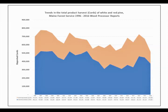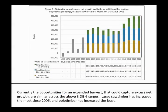And depending on what you want to make out of it, so this is just total harvest. So back in 1959, the FIA report said we were overcutting white pine. Only time that any of those inventory reports said that. So we show surplus back here, we just don't know what it is. Starting in 2006, we can start to break out where the surplus is. The brown is pole timber, the blue is small saw timber, and then the green is large saw timber. So this is surplus, meaning excess net growth to removals in the same period. In 2016, there's pretty much an equal opportunity of about 250,000 cords in either of those three DBH ranges.